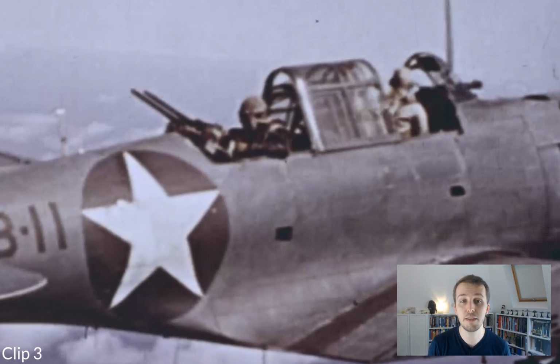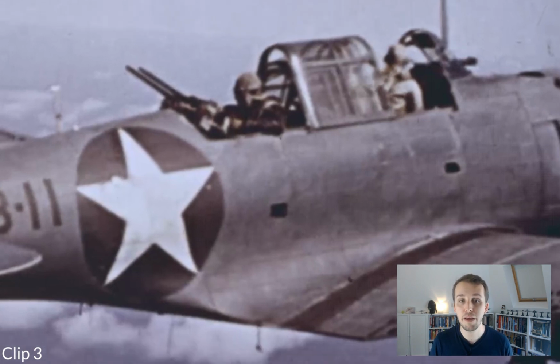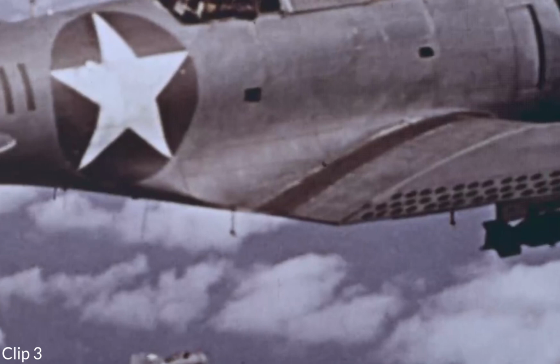With the Dauntlesses, this was also a case of when they were actually going for their dives. Sometimes they would leave that canopy open just slightly to have a little bit of ventilation to prevent the fogging of their canopy. The other thing, of course, we have a bomb under the right wing. Probably that is doubled with another bomb under the left wing.